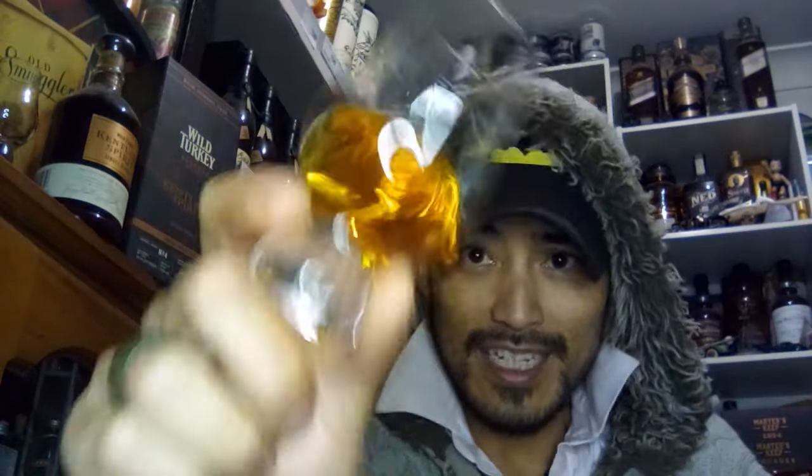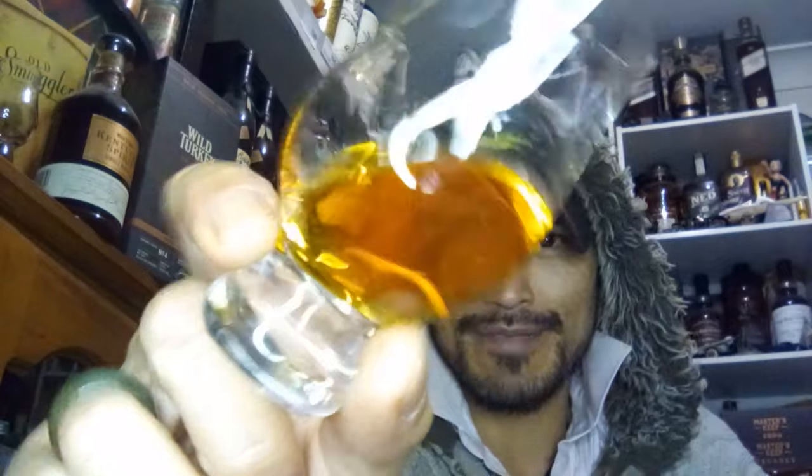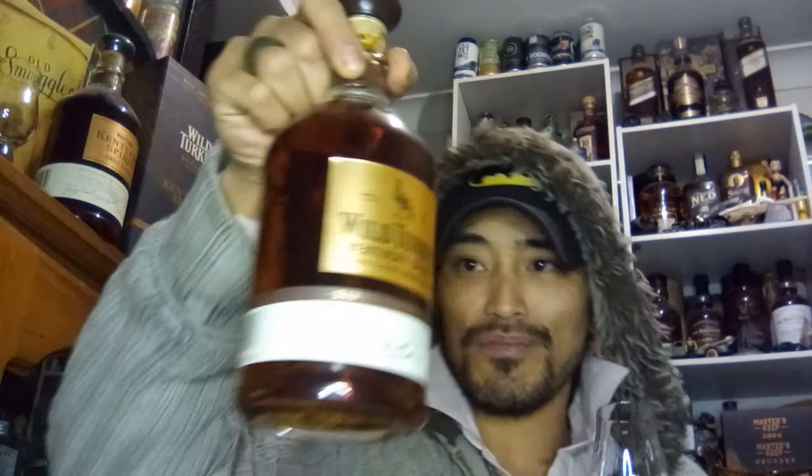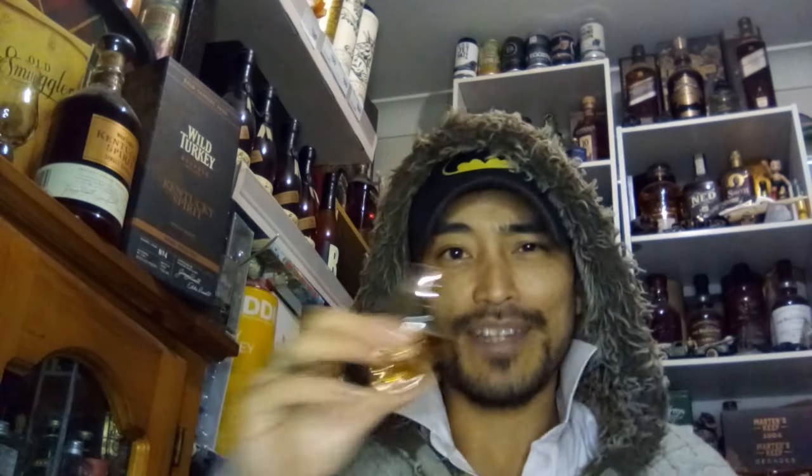Color. I mean, that is an amber copper color. It's not too dark, guys, but considerably dark. But you've got to keep in mind that this was proofed down to 101. Now, Wild Turkey already has a low barrel entry proof, but sometimes some barrels might be aged and ready and they're just at 109 or 110. So even though they do enter, I think at like 115 or something like that, don't quote me on that, they are essentially one of the lower barrel entry proofs out of a lot of bourbons.